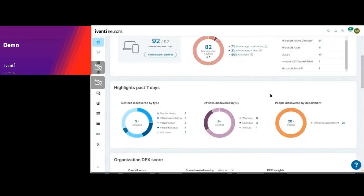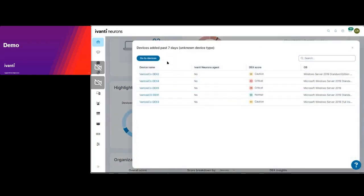In addition, we can see we have the highlights for the past 7 days on discovered devices. We can see devices that have been discovered by type, if they're mobile, virtual, or unknown. We have devices discovered by OS, for example, Windows, Android, Mac or iPhone, and devices discovered by department. We can click on any of these, as before, to get a list of, for example, unknown devices, and take action if necessary.